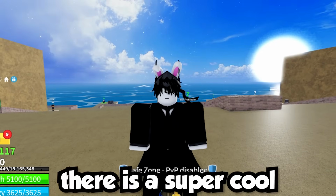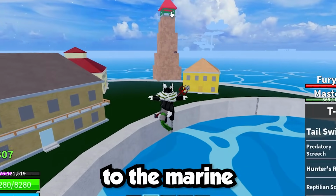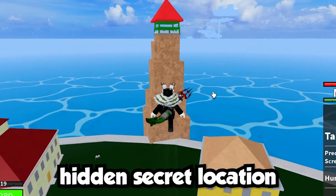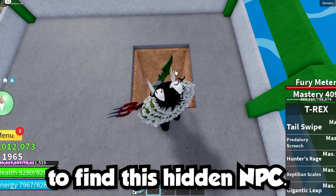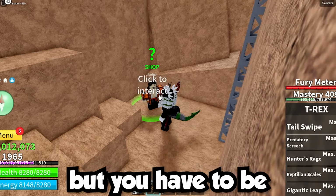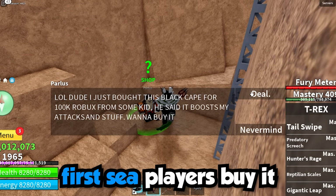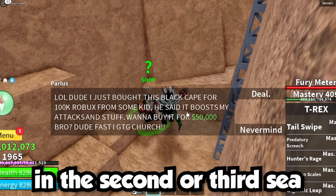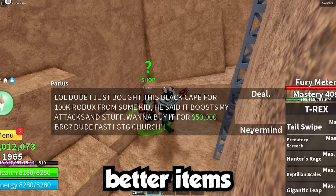Alright, so next up, there is a super cool hidden location in the first sea. So basically, when you head over to the marine fortress, there is a very hidden secret location inside this tower. And once you go down this tower, you'll be able to find this hidden NPC. This NPC sells you a black cape for 50,000 belly, but you have to be at least level 50 to buy it. I only recommend that first sea players buy it, because if you're already in the second or third sea, you probably wouldn't need it anymore and would have much better items.